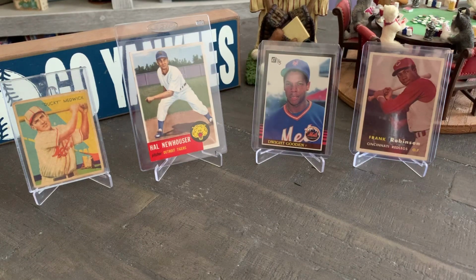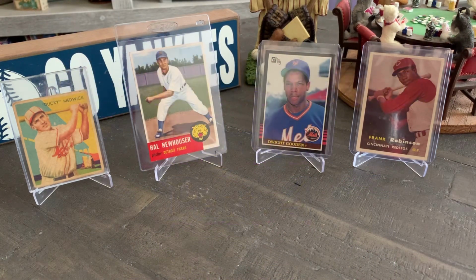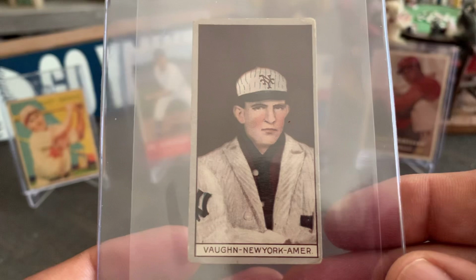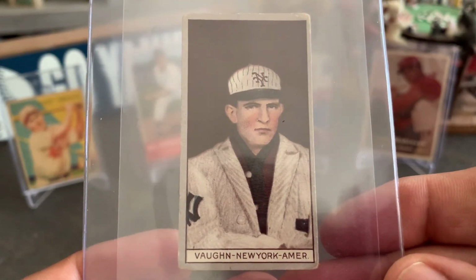This is going to be my next installment in my quest for collecting all the Triple Crown winners in MLB history. I'm going to start things off with a card that's a little over 100 years old. Here I got my latest pickup of Jim Hippo Vaughn, here with his T207 Tobacco Brown Chocolate card.